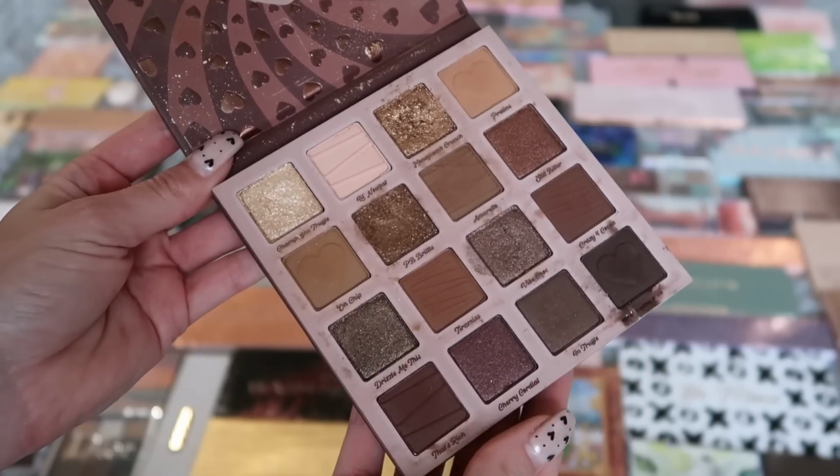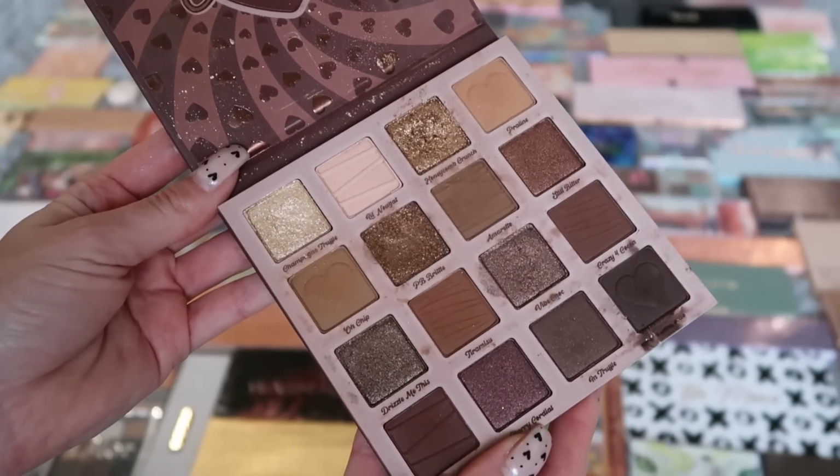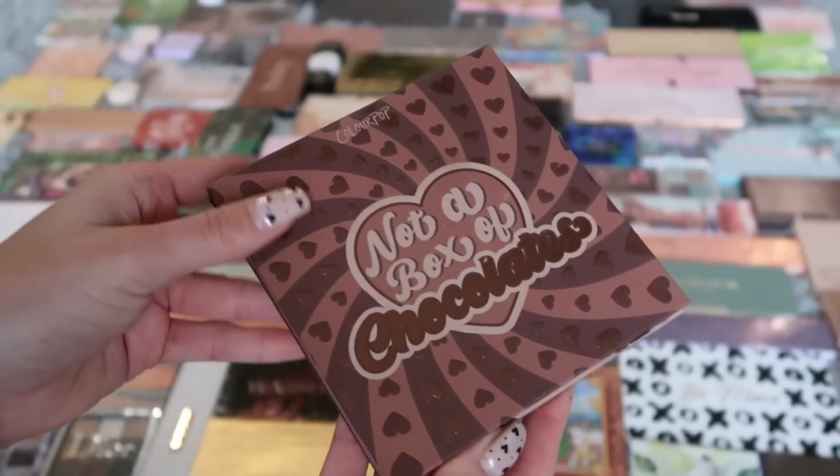But I do typically lean towards more neutral looks. I love a good brown smoky eye. I really do like a lot from ColourPop.